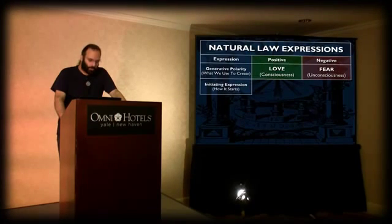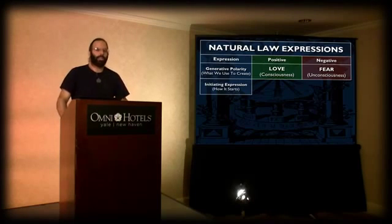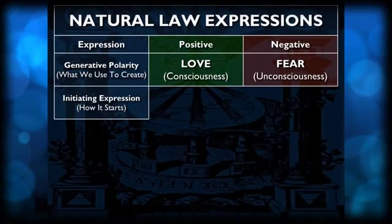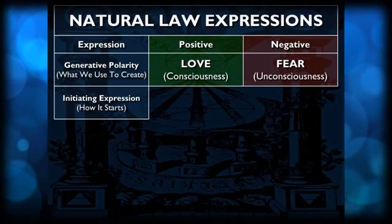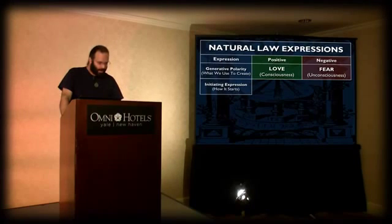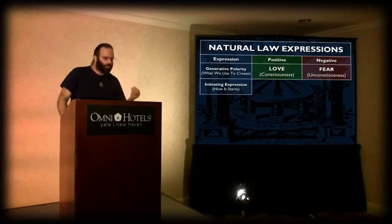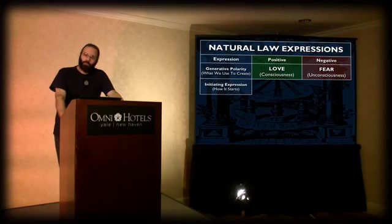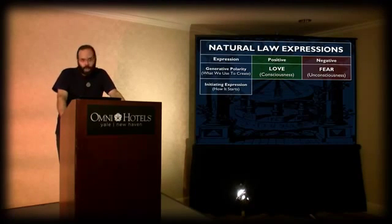The second natural law expression is the initiating expression, what I call the initiating expression, just my term for it. Okay? The initiating expression is the first stage of tangible and recognizable results which we produce in our lives after we have, quote unquote, set the ball rolling, okay? Set the dynamic in motion by choosing between the generative polarities of either love or fear, all right? So, we choose love and something starts to happen.